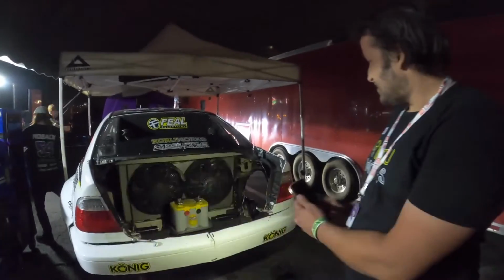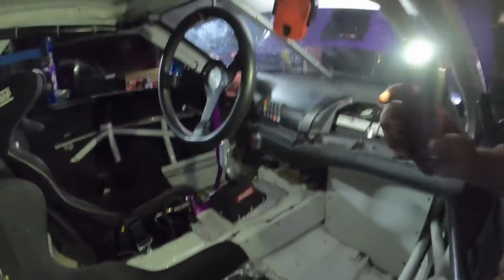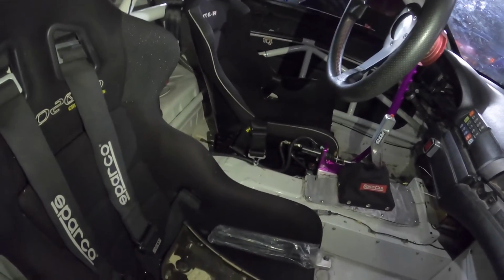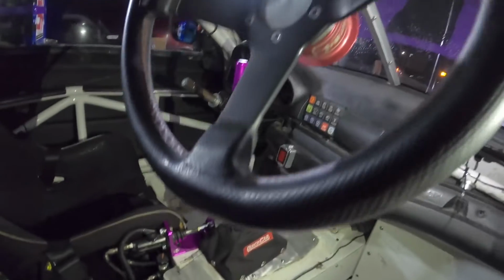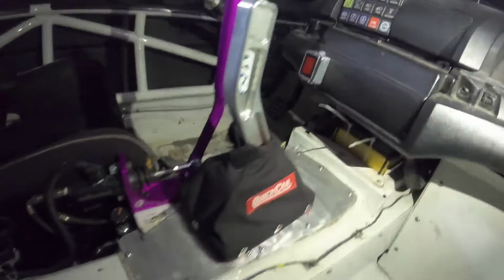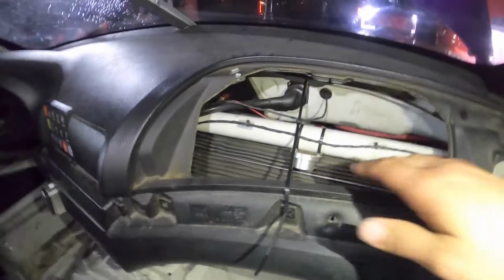All right, so what's on the inside? Show us that. Got Sparco seats on both sides. I put the OMP back in for my Pro-Am car just because it's more comfortable for me, especially wearing a HANS. RTS 6XD sequential, CoreWorks handbrake, steering column, Motec M84 ECU, Motec C125 dash, switch panel. Here's the air intake, and then the dry sump is behind that. That's the air intake for the engine. This is the air filter.